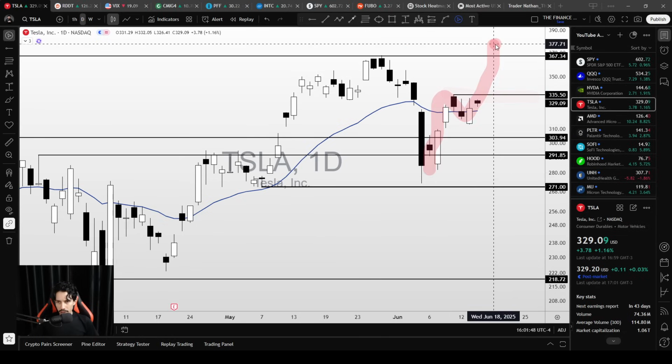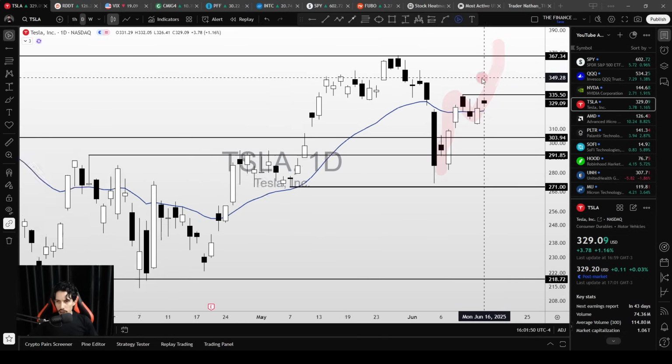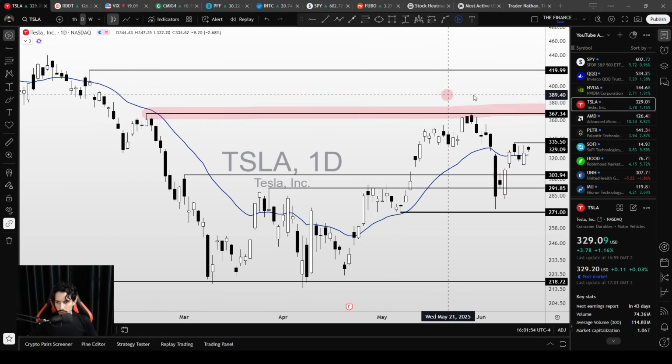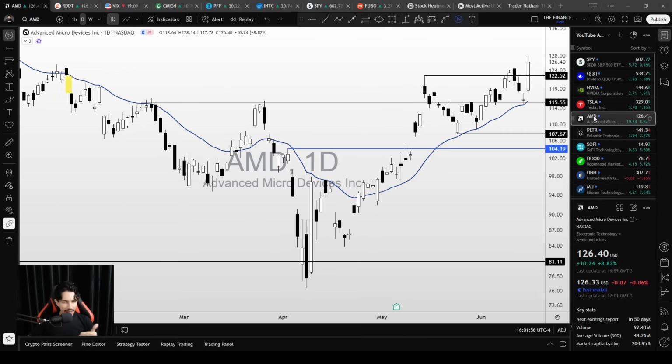Bullish pivot point. Next technical target will be the $367. Now, when we analyze AMD, I have to confess, we were trying to nail a good bottom signal here on AMD, but this one is flying right now.